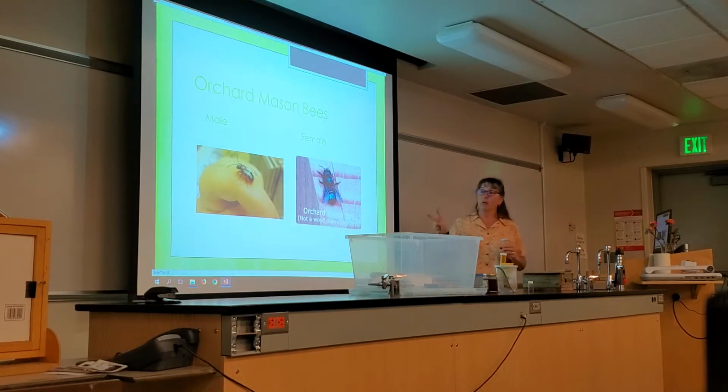With orchard mason bees, we only have two kinds of bees. We only have males and females. None of this queen, drone, worker thing. Just male and female. When you look at the picture of the male versus the female, can you see one feature on its body that could maybe help you keep them apart? Male versus female? Look at the head. The antenna. The antennae, yeah. The male has longer antennae.